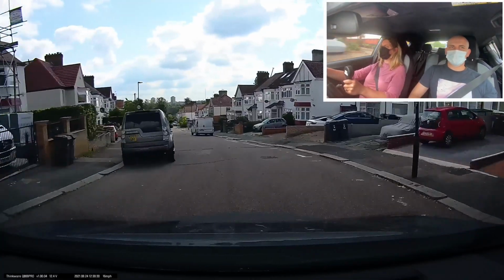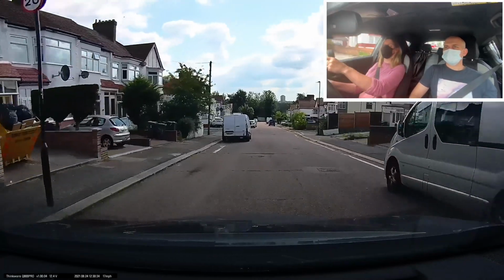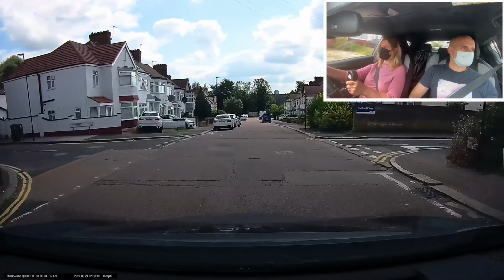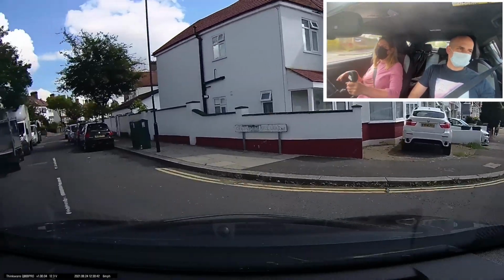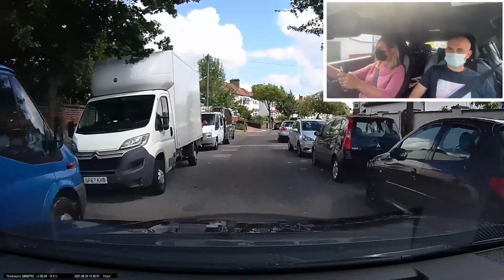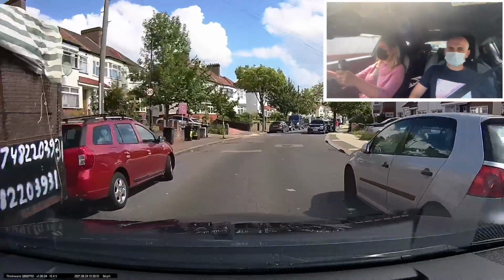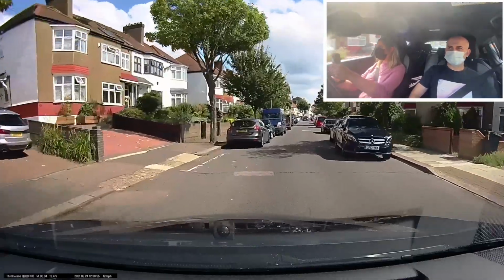Take the next road on the left, please. Unfortunately, there's another control fault here for steering. You can see very late turn, very wide. Always turn into the apex, and especially on a road like this where you can't see into that road properly, it's really important that you keep that turn nice and tight.